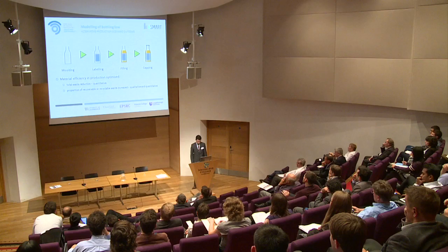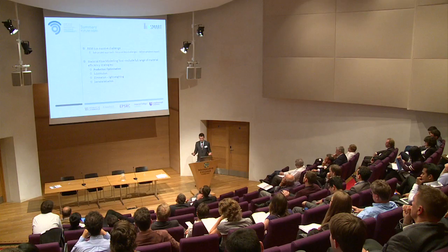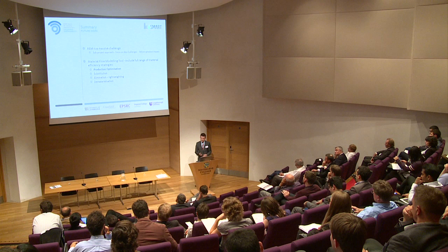of looking at different scenarios. In summary, REM is a massive challenge, and we're looking at this massive challenge in terms of the sub-projects, focusing on the key challenges to deliver the greatest impact. So I want to expand the material flow modelling tool, expand production optimization as a scenario option, but also start looking at substitution, things such as elimination and dematerialization.